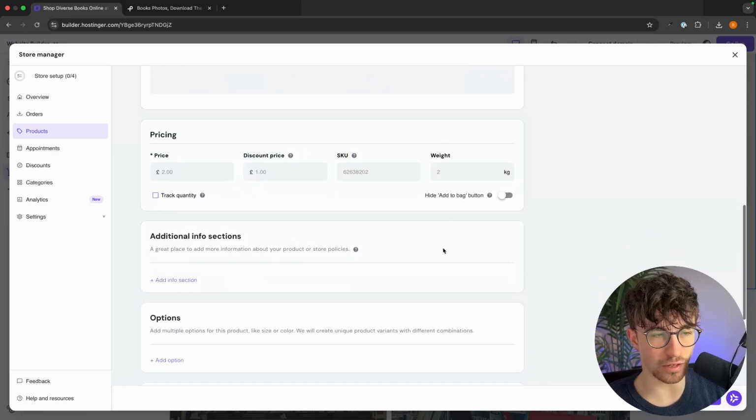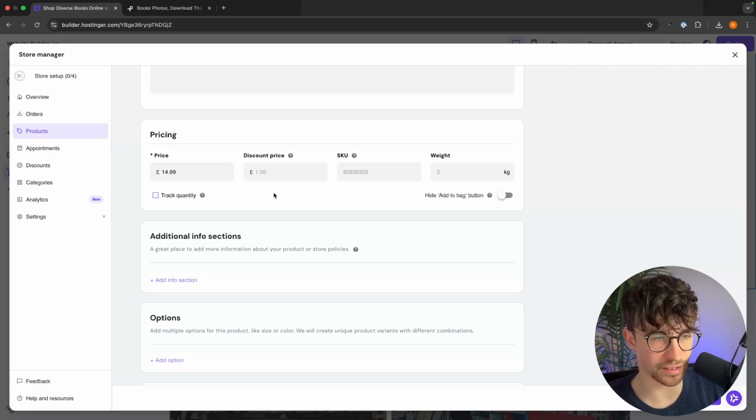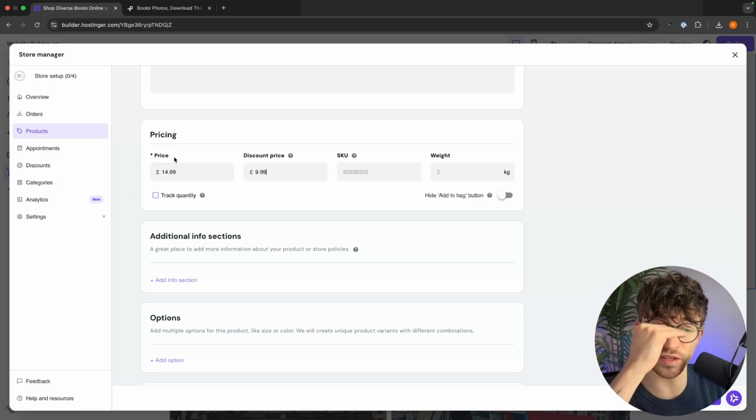So we can now go down and we can add the price for this. So I'm going to price this at $14.99, just like that. The discount price, so this is if you want to have a discount. So let's say, for example, this was $9.99. It would show the original price with a strike through, and then it would show the actual price, the discount price right here. But we don't want to add this.